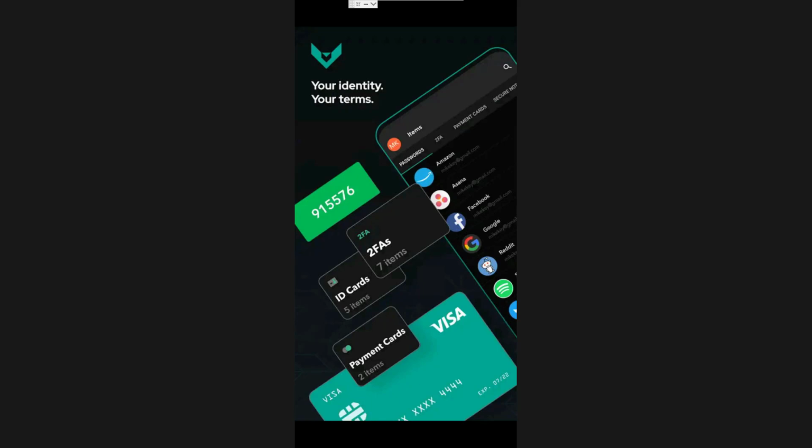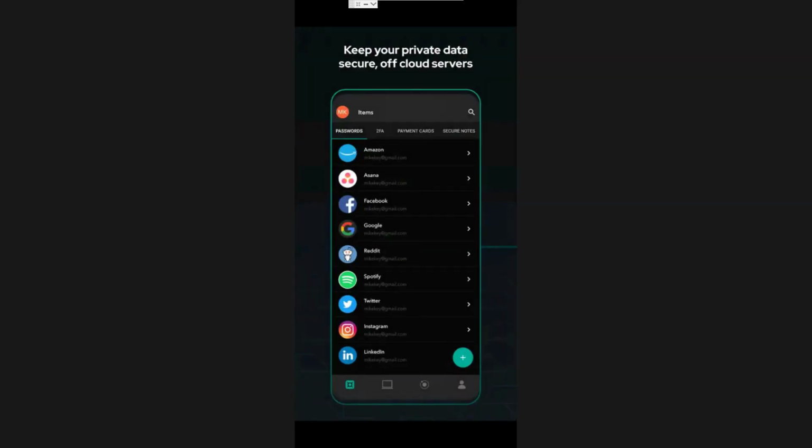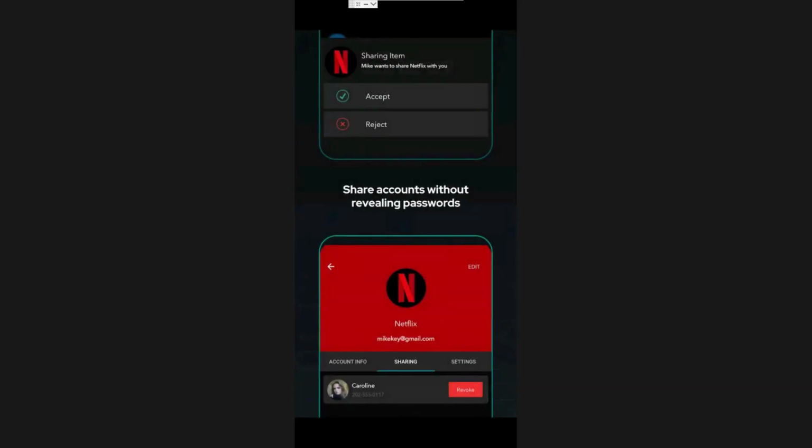So Mikey is an offline setup, so you can keep all your private information secure and off cloud servers, and it's completely free. This is a viable option for people that don't want to use a cloud service. I personally like using the cloud setup with Vault and the other ones that I've used that are cloud-based. That's my preference because I access it on so many different devices. I don't want to have to sync across more than one device at once. I want to be able to just access it on whatever device I'm on.